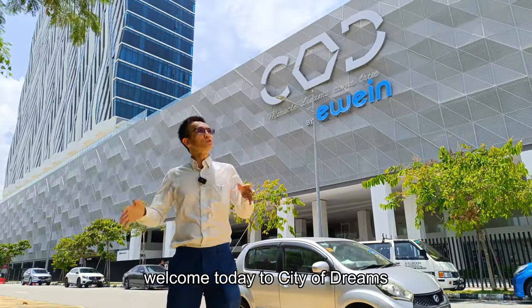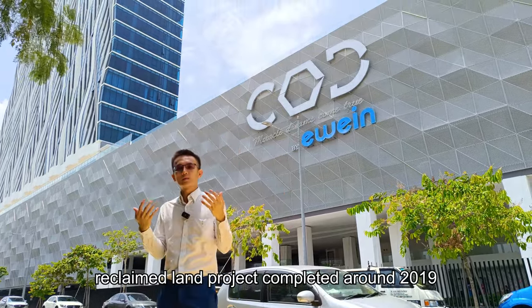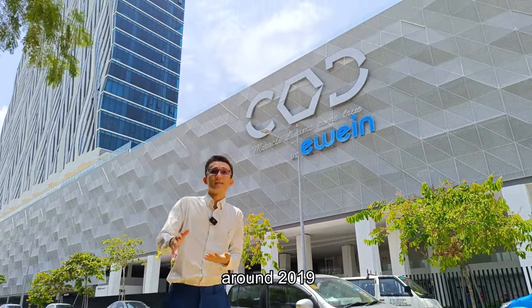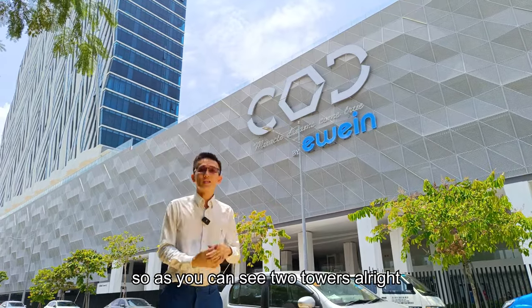Welcome today to City of Dreams, a freehold reclaimed land project completed around 2019 or 2020 something. All right. So as you can see, two towers.